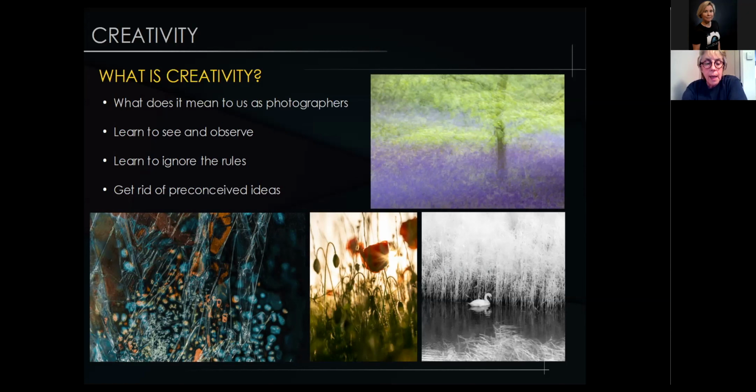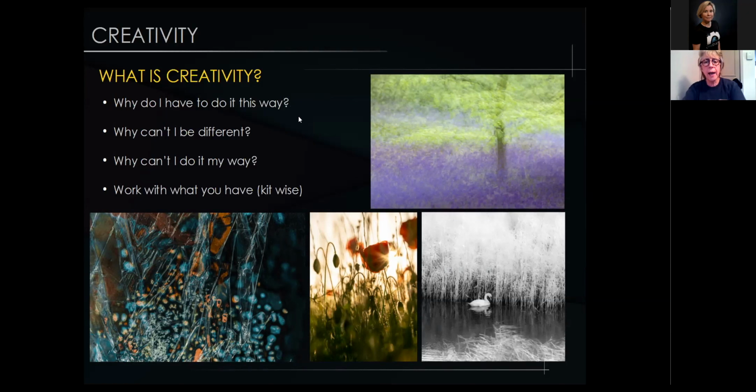People will tell you things like, oh, you should do landscapes this way, or you should do portraiture that way. And I think it's important to get rid of those preconceived ideas if you want to start being creative. There's a book that I've read called The Creative Habit, by a lady called Twyla Tharp. Strange name, I know. But Twyla Tharp's an American choreographer, and in her book, one of the statements that stands out for me is that creativity is an act of defiance. And I think that works for me as a photographer.